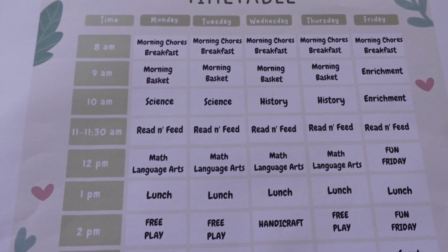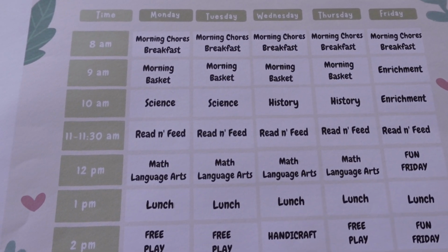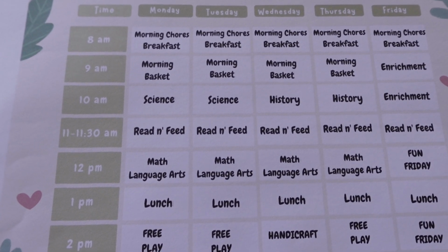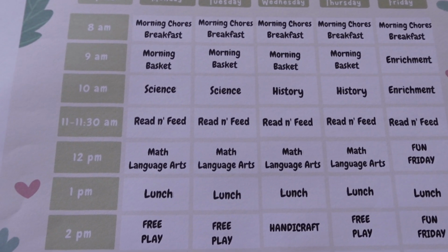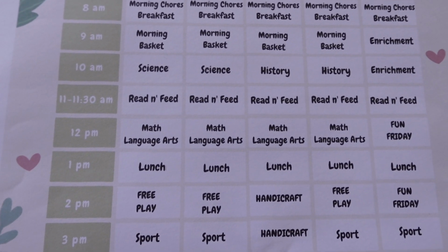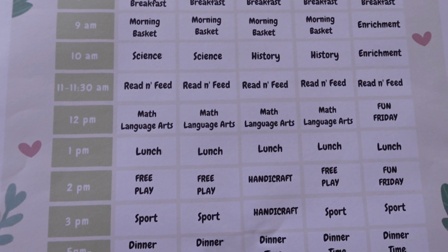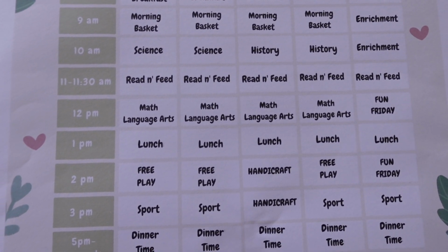About 11 or 11:30, we take a morning break snack. This is what I like to call read and feed, and usually I set up a little picnic blanket for the kids, and I will sit down and read to them, usually either our book club book or another read aloud that we are reading. Sometimes it's our history book even, and I will sit down and read to them while they eat.